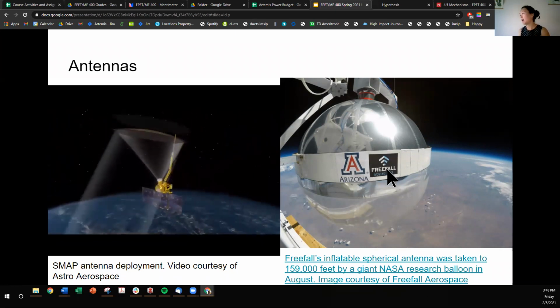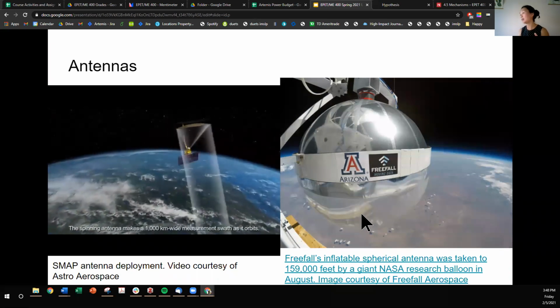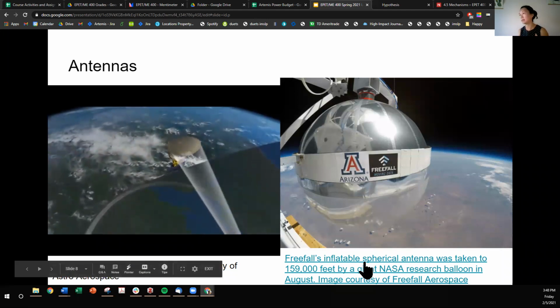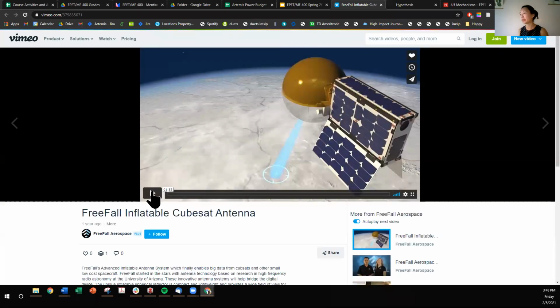Neat. Okay. And then this is an inflatable antenna. And I couldn't find a YouTube video. There's a Vimeo video. So I'm going to open up this link. Okay, it's by a company called Freefall.